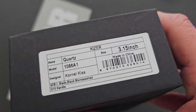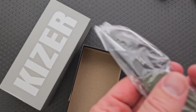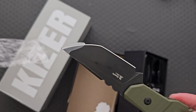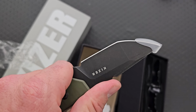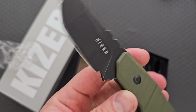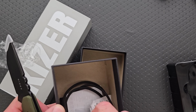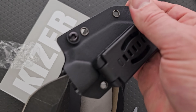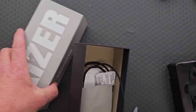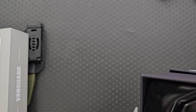But this first one here is called the Quartz. It is almost certainly a fixed blade. Yep, there you go. As far as what tier of fixed blade, is it compound? No, we have AEBL, which is kind of cool. It's kind of interesting seeing these companies utilize AEBL for fixed blades, because I know that that's been a pretty preferential blade steel for fixed blades for a while now. I'm just going to go ahead and put this guy in the sheath to show you. So there we go. We're going to move this and this and this out of the way so that we can actually proceed here.